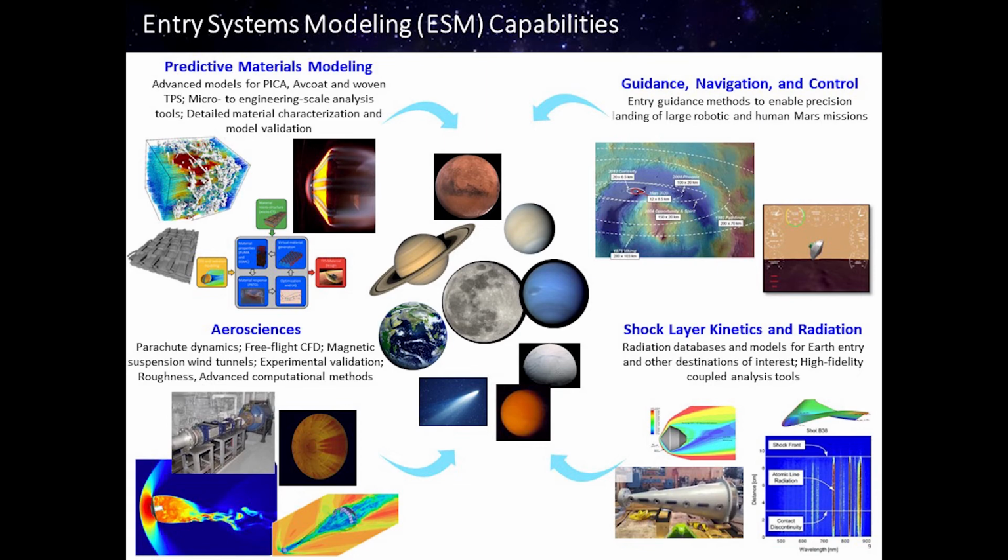We're looking at guidance, navigation, and control, particularly for hypersonic entry, and then all the way down through the descent portion of the trajectory, so that end-to-end performance simulation and how to make that more efficient and quantify the uncertainties. Then we have aerosciences, and this is all about understanding the aerodynamics of vehicles and deceleration systems, such as parachutes. Wake flows behind vehicles are a big challenge for us, as well as stability characteristics. So we have a lot of testing in ground facilities here as well.